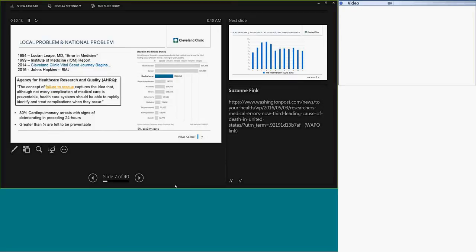and we believe we really have started on that journey. We know that 80% of cardiopulmonary arrests have signs of deterioration in the preceding 24 hours by many studies. Some studies even go as far as 48 hours or beyond. And it's also clear from the literature that greater than half of these events are felt to be preventable. And so really, when we started to look at the broader situation beyond just the one incident of inspiring failure to rescue, this was the issue we felt we wanted to tackle the most.